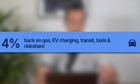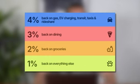But more importantly, long term, here's the details on the rewards tiers. You get 4% crypto back on gas purchases and EV charging. So right off the bat, that is insanely good and better than most credit cards on the market today. Then you get 3% crypto back on dining, 2% back on groceries, and 1% back on everything else.